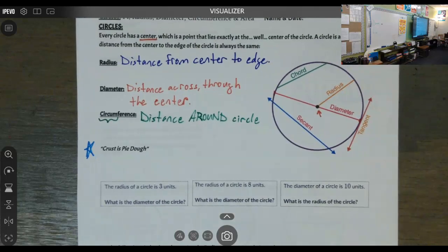All right, keep working. I'm going to give you at least a couple more minutes to try to figure out what I meant with crust is pie dough. Can you explain why that is written there?